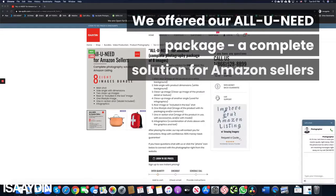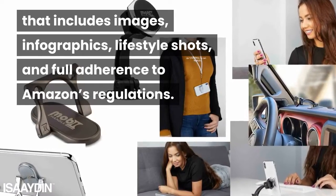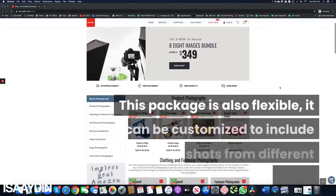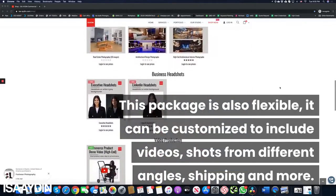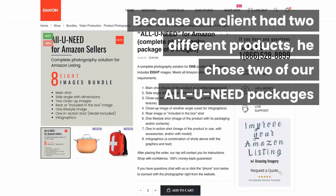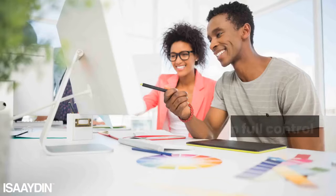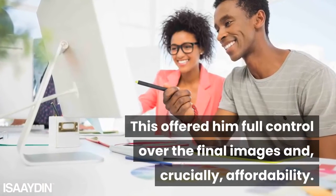We offered our all-you-need package, a complete solution for Amazon sellers that includes images, infographics, lifestyle shots, and full adherence to Amazon's regulations. This package is also flexible. It can be customized to include videos, shots from different angles, shipping and more. Because our client had two different products, he chose two of our all-you-need packages and customized each to his requirements. This offered him full control over the final images and, crucially, affordability.